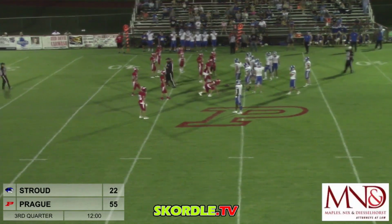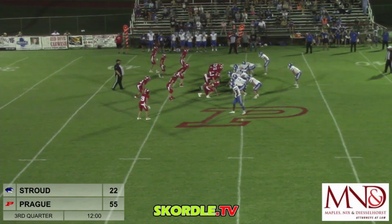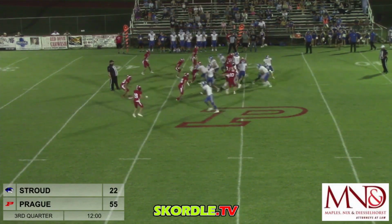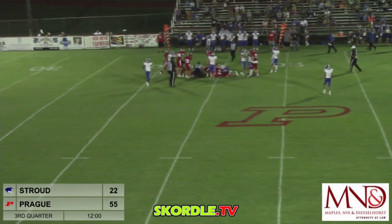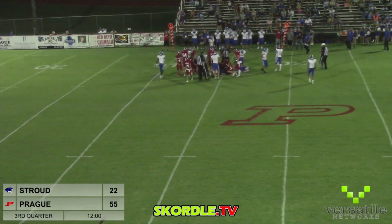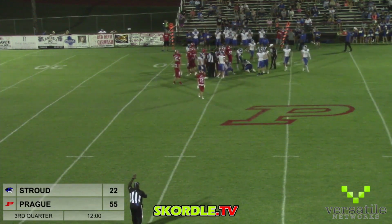So 1st and 10, Stroud Tigers from the 49 of the Prague Red Devils. 2:24 and counting in the third. Baker's going to hand off to Blackheart up the middle, stuck by a couple of Prague Red Devil defenders. He'll get all the way to the 45-ish. Should be about 3rd and 6 here.